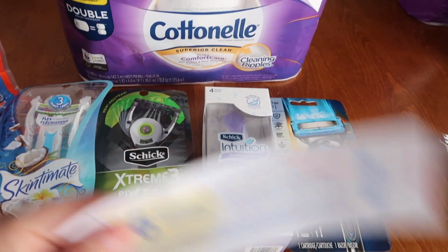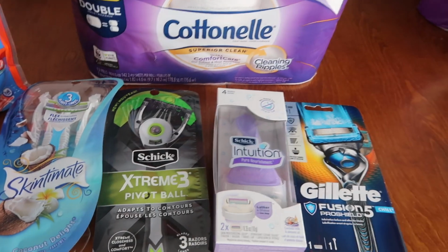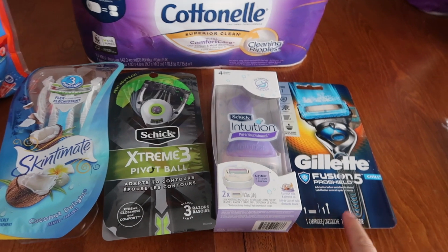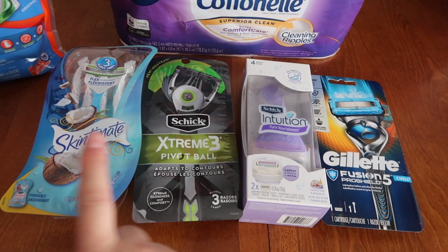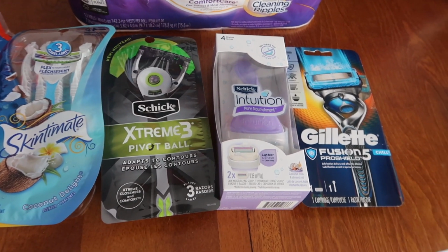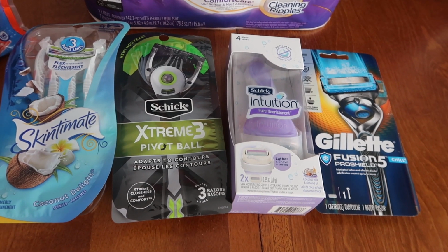Well, this one that I was using, it's $6 back when you spend $30, so I'm not exactly at that $30 mark. So I threw in this for $9.99. This morning, a $5 digital showed up for this, a $4 digital showed up for this, and a $3 digital showed up for this. And all of my digital coupons came off. So the total for all of these razors, guys, is $30.96.